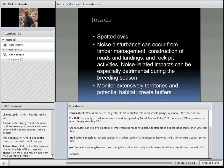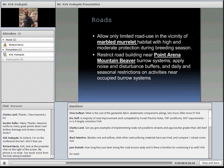Marbled murrelets and Point Arena mountain beavers are other sensitive species that are affected by road construction and road maintenance. We do operate and maintain our own radar truck for monitoring marbled murrelets.